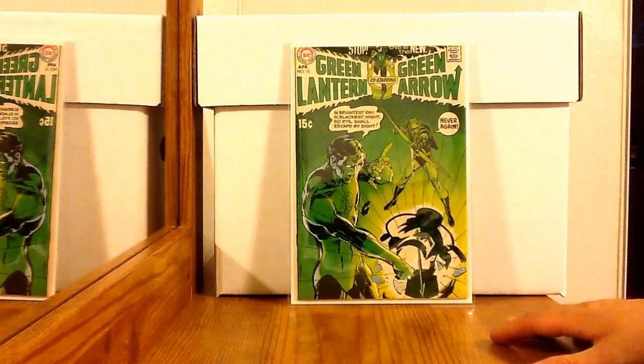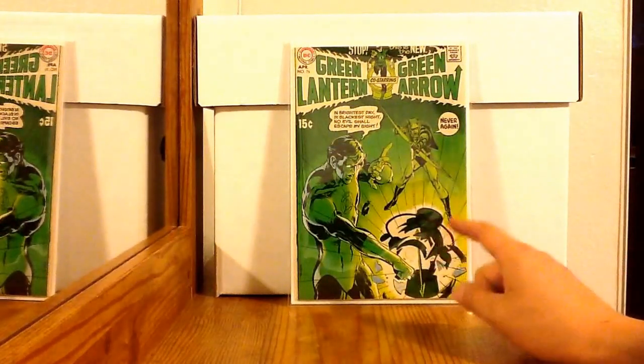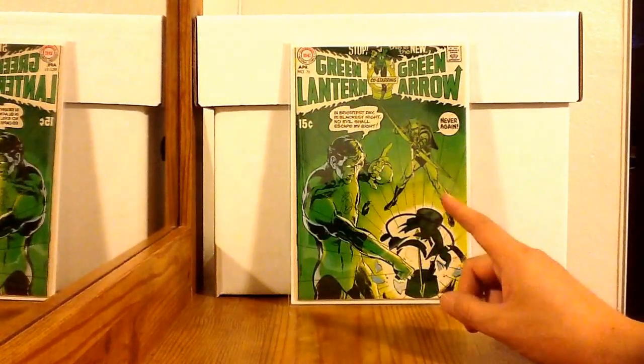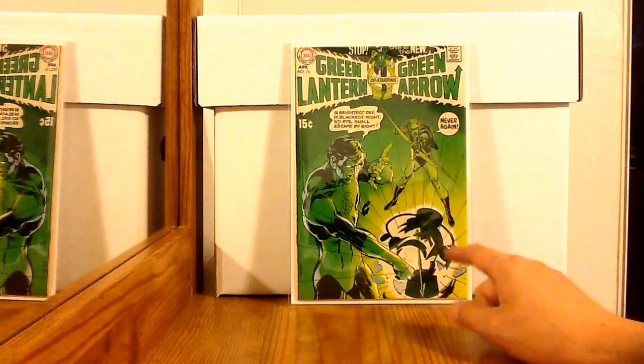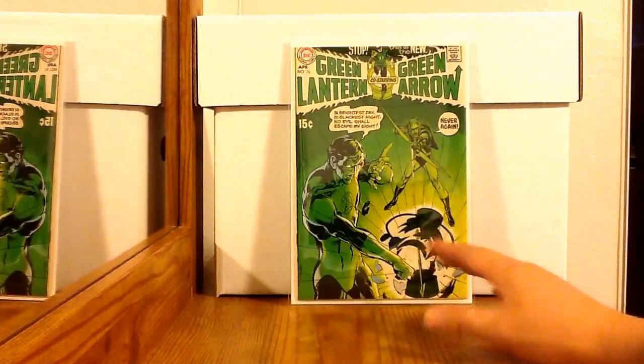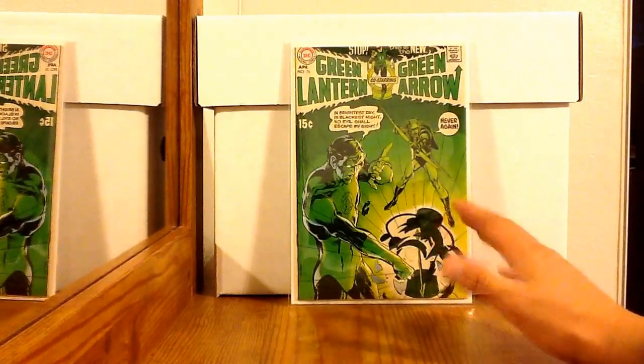To me, the Bronze Age is a way of storytelling. To me, this book and Amazing Spider-Man 121, which is on my hit list, are the two books that ushered it in. This is what brought the darker type of story into comics. Prior to this it was kind of like Adam West type stuff, you know, the Batman stuff.